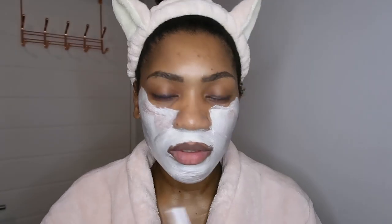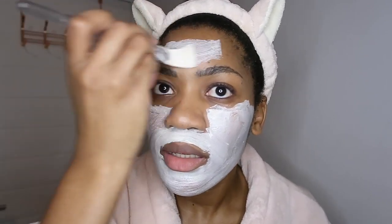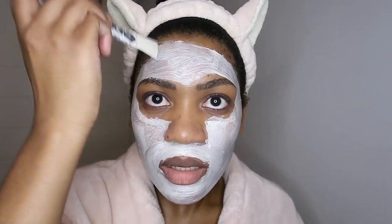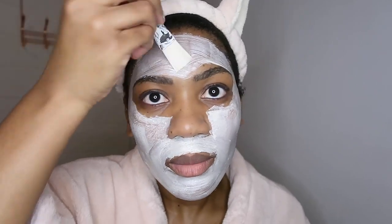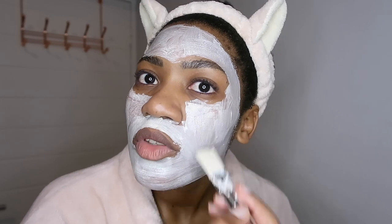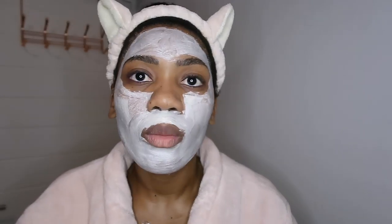And I'm quite liberal with this product because I need it in every area, literally every area. The first time I used this, I woke up and all of the blackheads that were on my nose were gone, gone. And it gives your skin such a soft feeling. You wake up in the morning feeling like, oh my god.